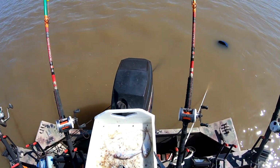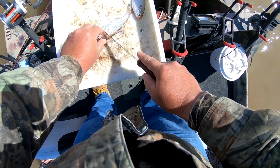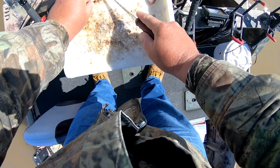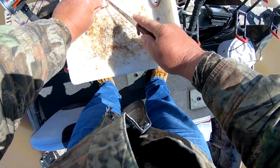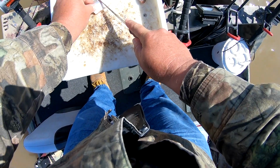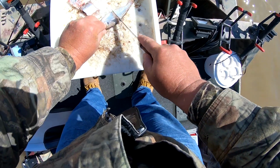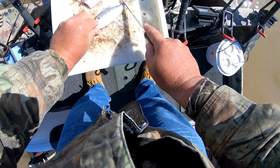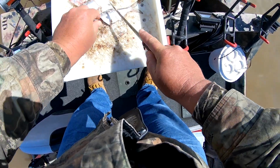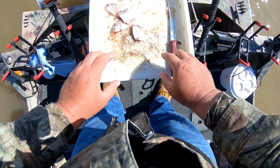Okay, show you how I bait up here. First thing I do is I knock the scales off these shad. You don't want them to get on the tip of your hook. Just knock them off there pretty easy. And you cut this head off. Always cut it at an angle. The next thing I do is I just chunk. I don't usually use the tail. Kick it off to the side, and I got 4 decent sized baits there.